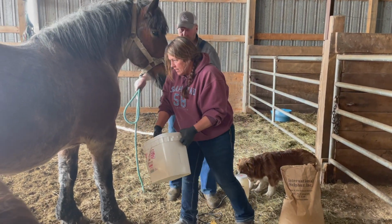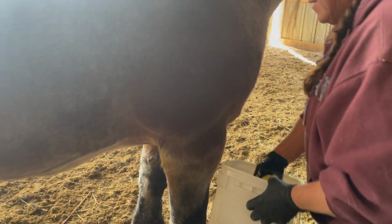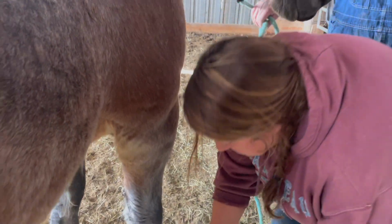We'll just start here with the first leg. Watch the little guy, so he doesn't hurt you. You want to go to the other side? Sure. For safety for him? Yeah. Josh is going to block. He can nurse on another side.